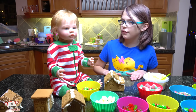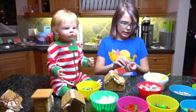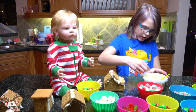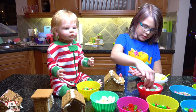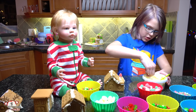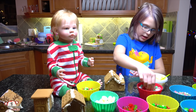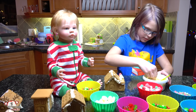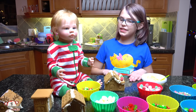Adeline, what do you want to put on first? Eggs. Okay, so we take one, dip some in the frosting, and then we stick it on the spot that we want it. And then you keep doing that until you get enough. Ooh, and that's so pretty, Mommy. Yes, it does, doesn't it?